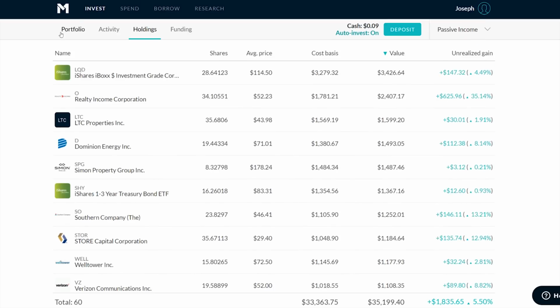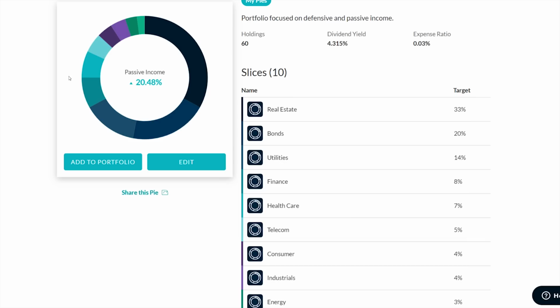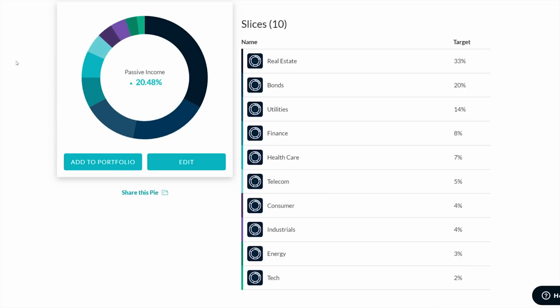They have a few common characteristics between these companies. One of them is that they all pay dividends, and another one is that they all have a history of raising their dividends over time. The average yield of my portfolio is 4.3%, which is considerably higher than the S&P 500 or most other ETFs that you're going to find.